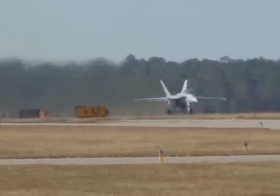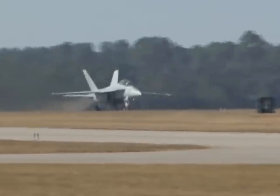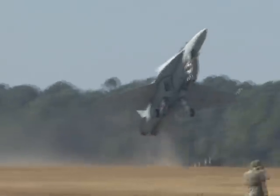They're on the roll, ladies and gentlemen. 42,000 pounds of thrust and 40,000 pounds of airplane. Watch for the dirty roll on takeoff.